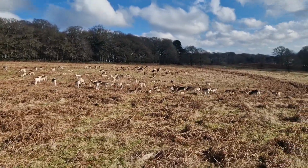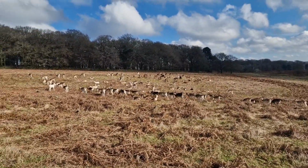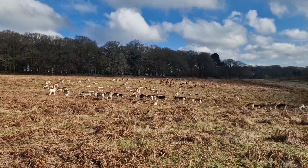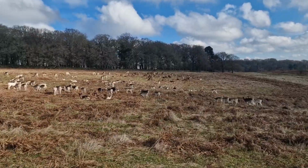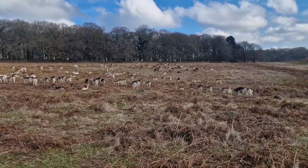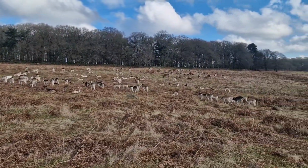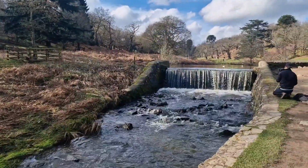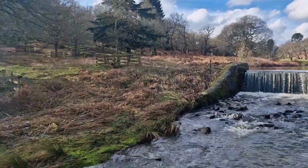Just come down, we've reached all the deer and they're looking a bit sheepish as we're walking through. They're nervous. All right, colours. Lovely white one over there. Decent. About as close as you get to a waterfall in Leicestershire. But it's pretty.